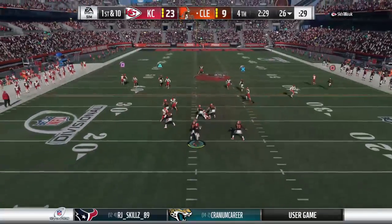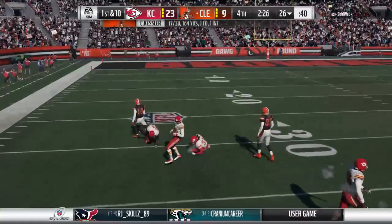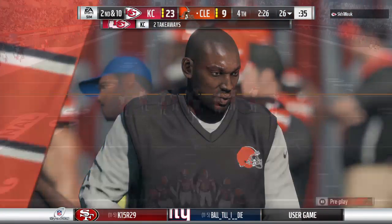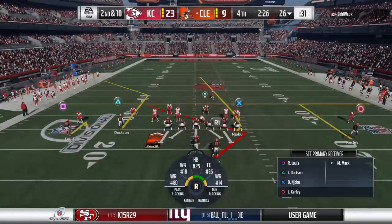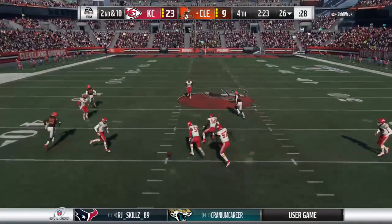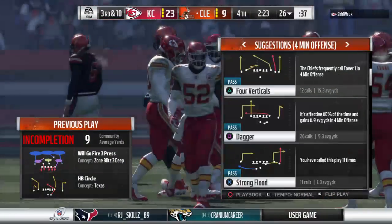After the interception, here's Kessler looking deep downfield. And that one falls incomplete. Looked like he might have had position there, but he couldn't hold on to it at second down. Definitely desperation time. This just looks like, hey, throw it down there, hope that your guy can make a play. You want him to make a play, but if not, maybe you get a pass interference call. And you know in the NFL, that's a spot foul. You get all of that yardage. That would be a big play.